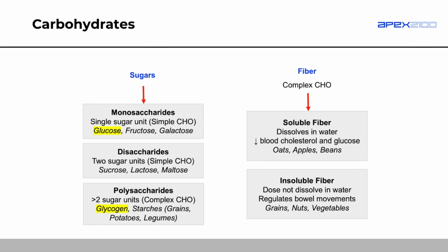You don't have to know specifically what these are, but I want you to know the difference between monosaccharide, disaccharide, and then finally polysaccharide, which is anything over 2 sugar units. This is considered more of a complex carbohydrate, and this includes glycogen and starches, being grains, potatoes, legumes, beans, and lentils, and things like that. So just look at those prefixes: mono, di, and poly. Mono being 1, di 2, and poly anything over 2. That's all you need to remember.